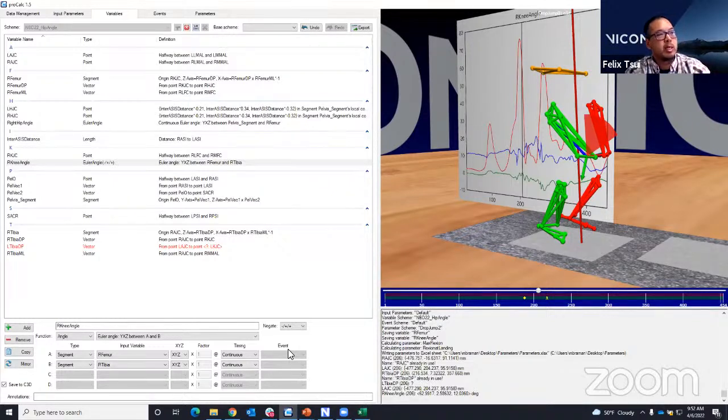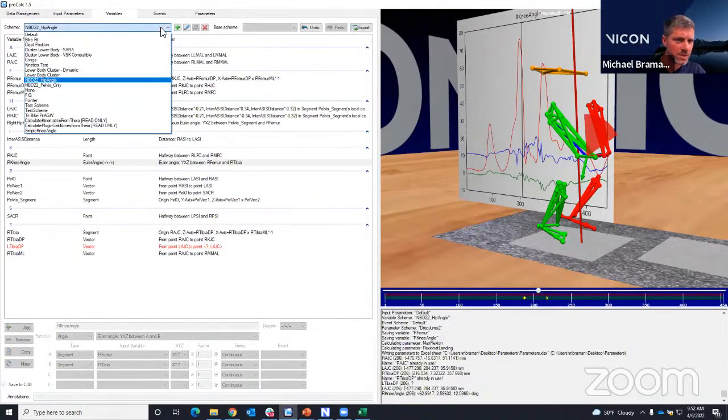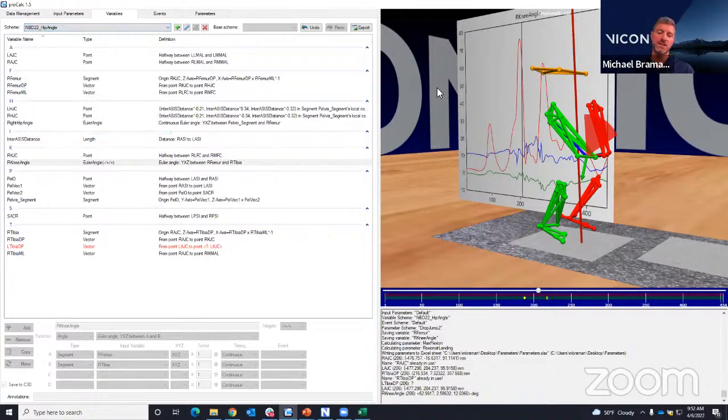Excellent. Okay, so we have some more questions coming in. I see that Nexus integrates Thea data. Can you process that in ProCalc? Yeah, so there is actually a Thea ProCalc scheme. I don't think I've got it in here, but there is a Thea ProCalc scheme that we'll use. After the data has been processed in Thea, the alternative workflow, instead of going into Visual 3D, is to run it via ProCalc. There is a scheme available that calculates all those kinematic variables that you're looking for in Thea. So the short answer is yes.